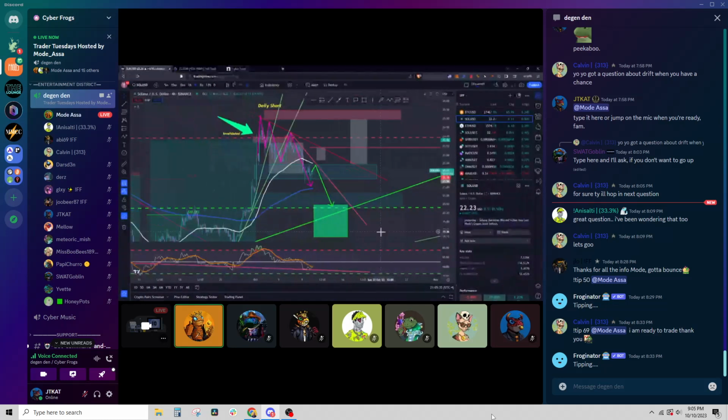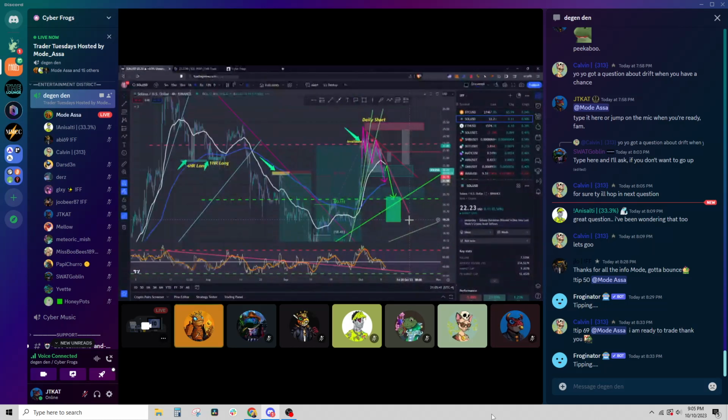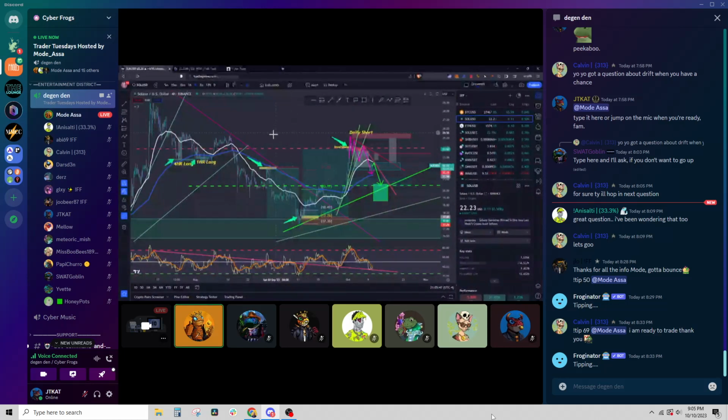Yeah, this chart has become something, hasn't it? The green arrows, just for reference, looking at the chart, these bright green arrows are all calls that were made on the Trader Tuesday stream. So this was a 4-hour Thor that we talked about that hit on stream, or we made this call so you could have been aware it was going to trigger, just like this daily short or just like this one setup.